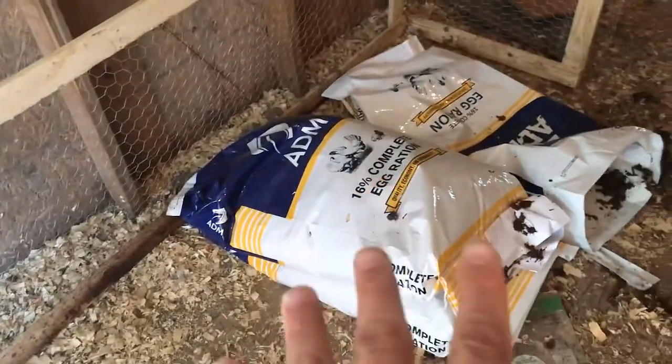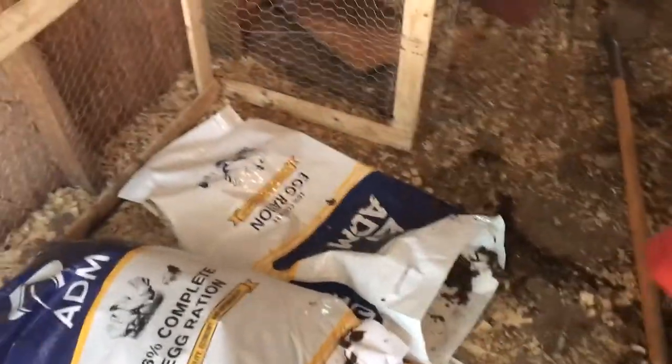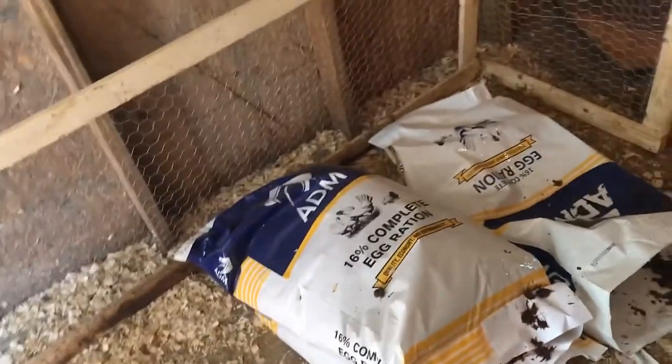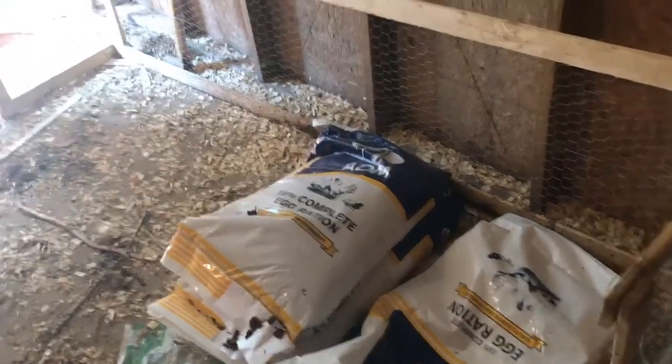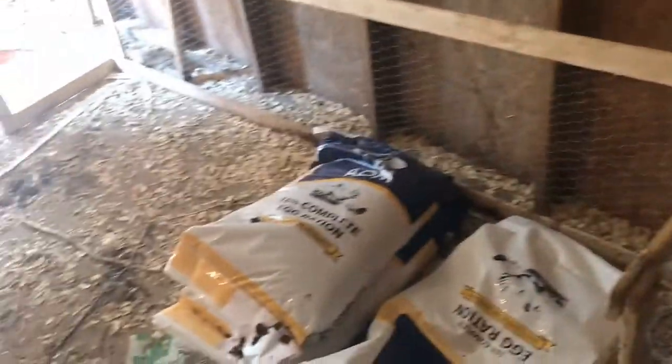The other chickens get egg layer, or egg ration. It's got different minerals in it for them, and it's a pelletized thing versus the crumbles, which is what the ducks are getting. Now, I don't have airtight containers for them yet, but I'm working on that. So, through here, the chicken area.